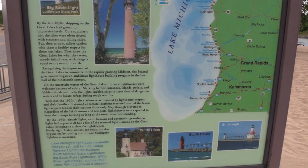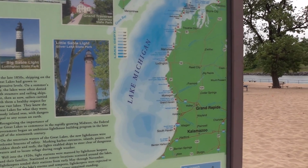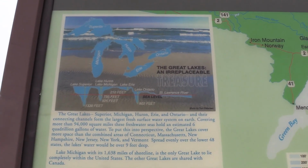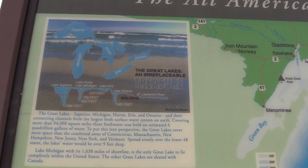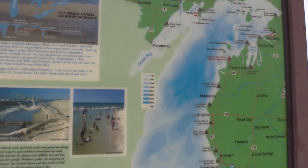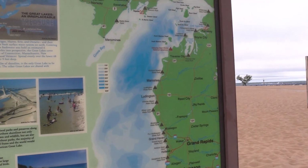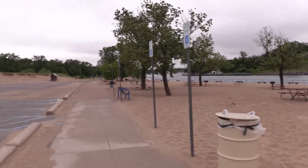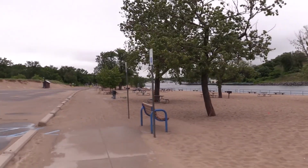So this talks about all the lighthouses you can see. It's a lot of them. This is interesting. Lake Superior is 1,330 feet deep. Lake Michigan is 925 feet deep. All right, time to walk back. I am getting cold. 60 degrees, but windy and I'm kind of wet.